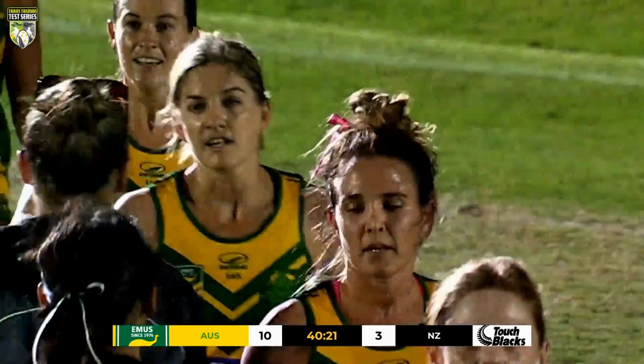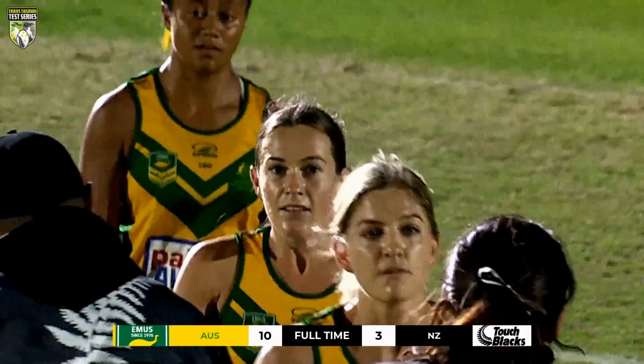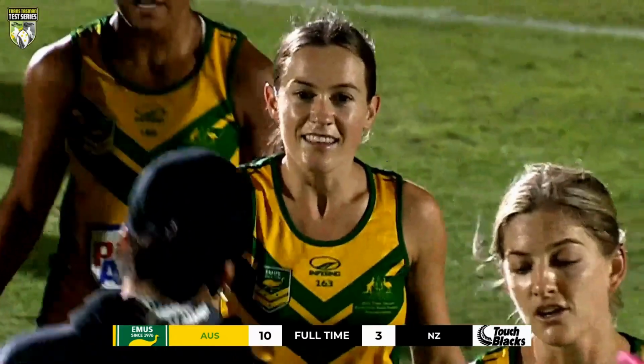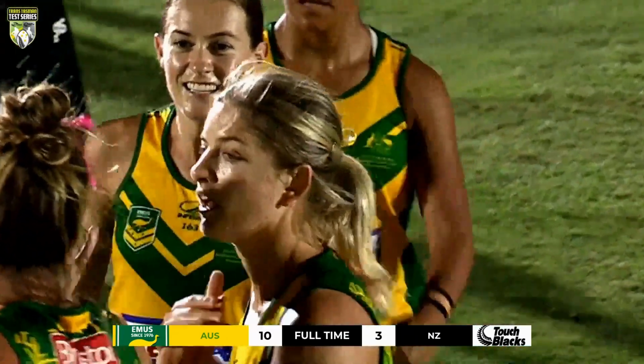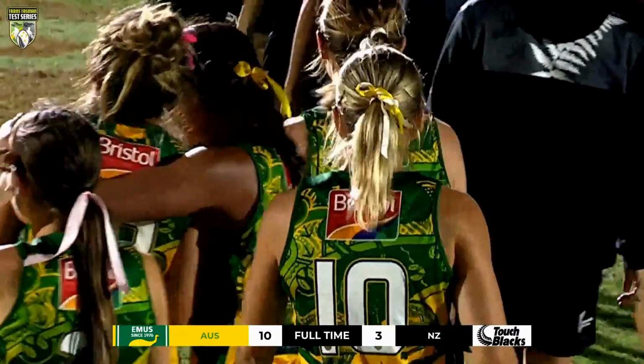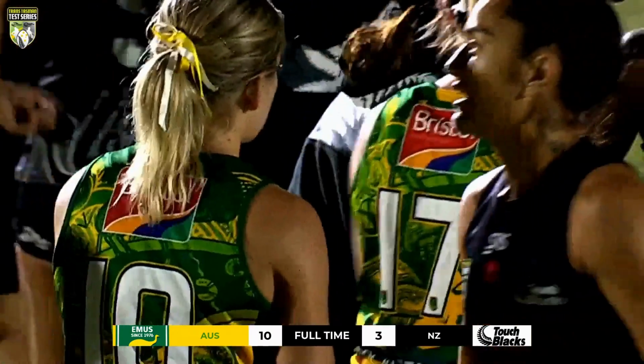New Zealand aren't able to assert their physicality like they could last night, so they weren't able to slow down the attack and the yards as they came through. Some of the key performers for Australia, Sargent, Fields, they were able to get those extra 5-10 metres, and it made a difference. It helped set up players like Susie and Maddock to make all the difference when they had the ball in hand on the line.